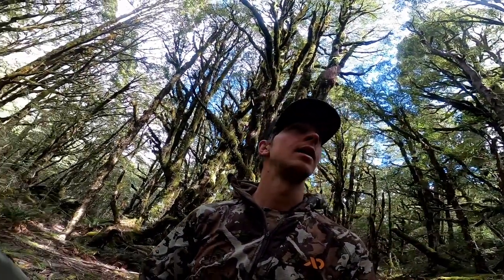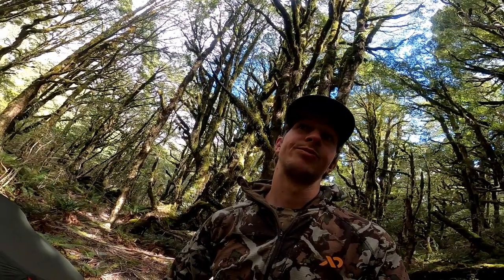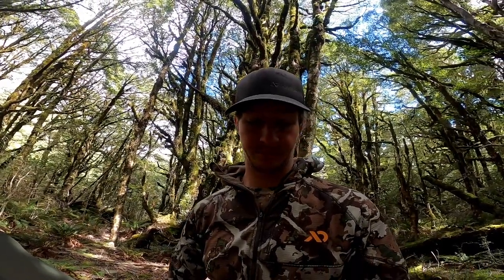Some chamois and some tahr. So far we've spotted maybe one mature bull way out of our league. But yep, we're getting right up into the tops now. So we camped at about 900 meters and yep, push on up.